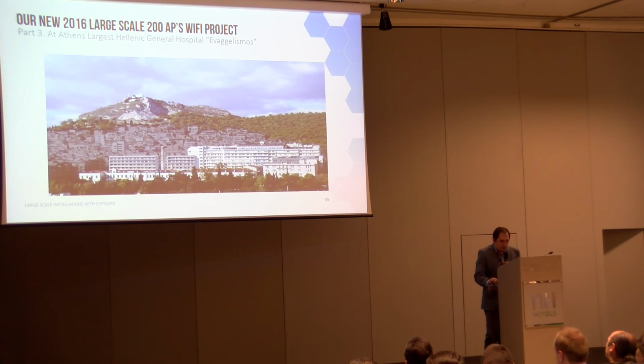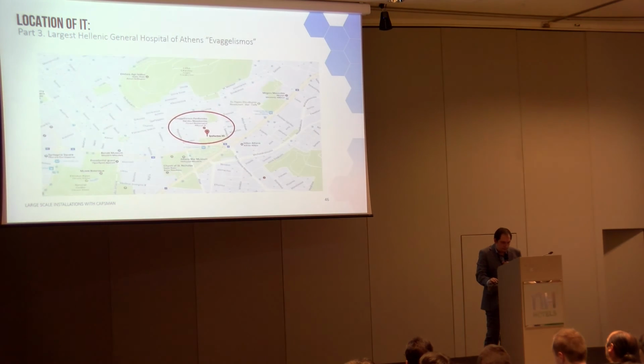So let's continue with our new 2016 large-scale 200 access point Wi-Fi project in Athens, at the largest Hellenic general hospital, named Evangelismos. The specific hospital is located in the center of Athens.